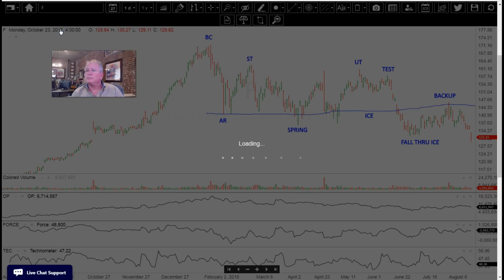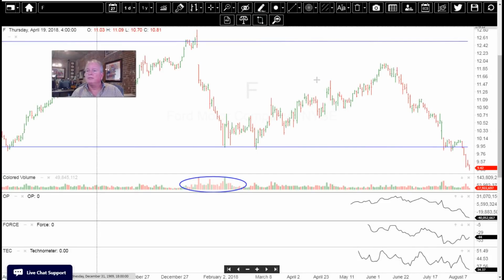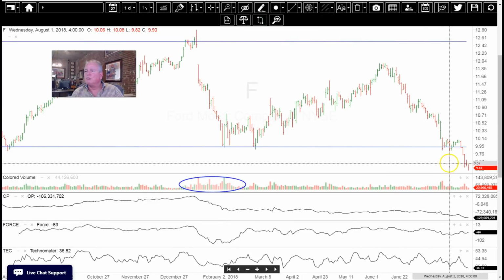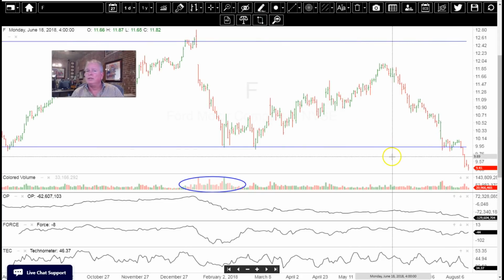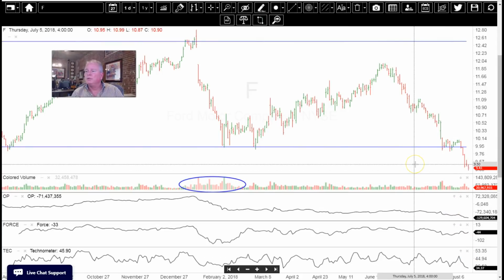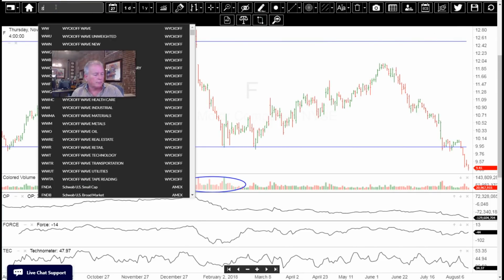Ford, not a good chart as well. Big volume come in on the downside. We'd had an oversold reading here, thought maybe we could try to hold this level and rally up for maybe a sell, but did not get it. Have now broken support. We are extremely oversold, but no doubt with strong sell volume coming in. So does not look good there.